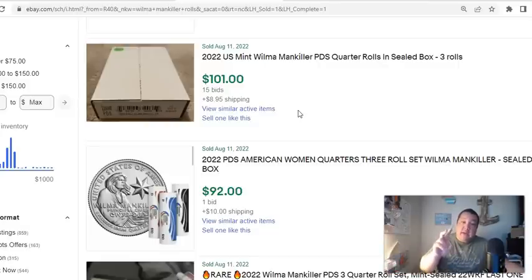Number 2, this 3-roll set of Wilma Mankiller quarters at this point has aged. All right, the people that wanted it and are willing to pay a lot more money, they did so right from the get-go. And it was just a matter of time that these things were going to drop to a level where the supply and demand factor is going to kick in. These things are not going to go to face value. They're not. But they weren't sustainable at $180 to $200.